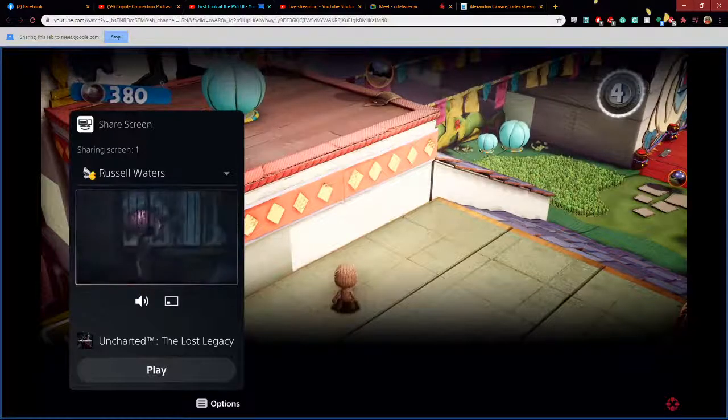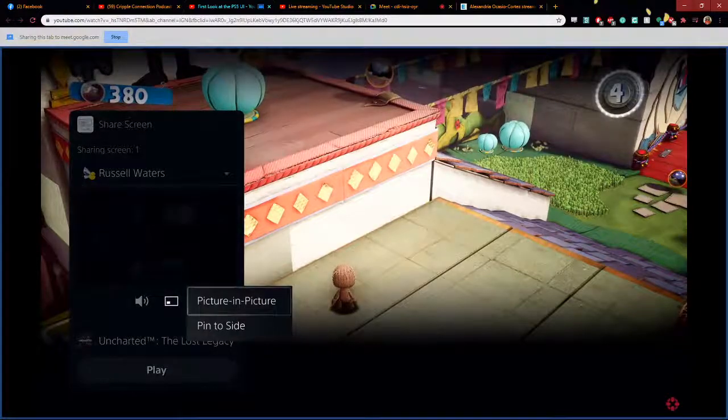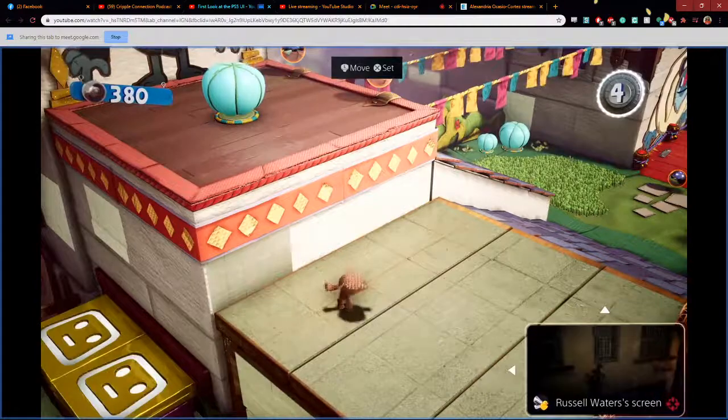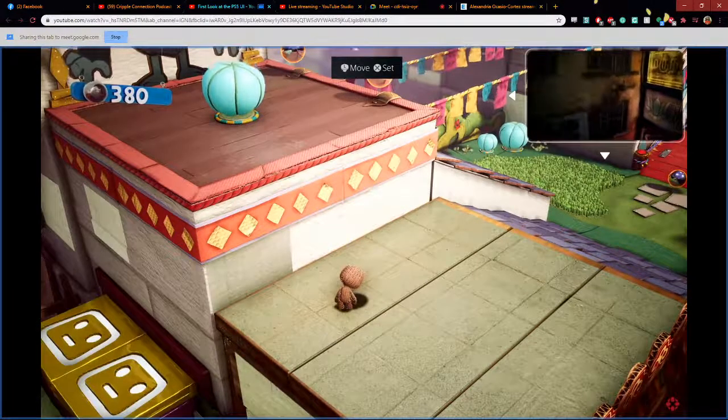Cool. Yeah, so you could literally be playing your game, and if you're at a cool part in your game that you tried to beat, I can watch you in picture-in-picture mode. Or you can move it around while you play. Dude, that is so awesome. Anytime via the control center too, but let's dismiss it for now.